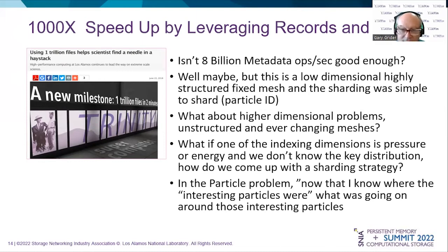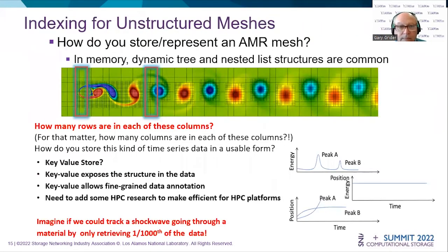They're really complex things, and the dimensionality of them requires you to have indexes along more than one dimension, and the dimensions that you might want to index are not all easily shardable. You might want to index on pressure, and pressure is distributed across 500,000 cores' memories, and so you've got this key distribution, and you don't know how to shard it. You don't know how to discover how to shard it. That's a pretty hard problem by itself. So at any rate, that's where we want to go with this.